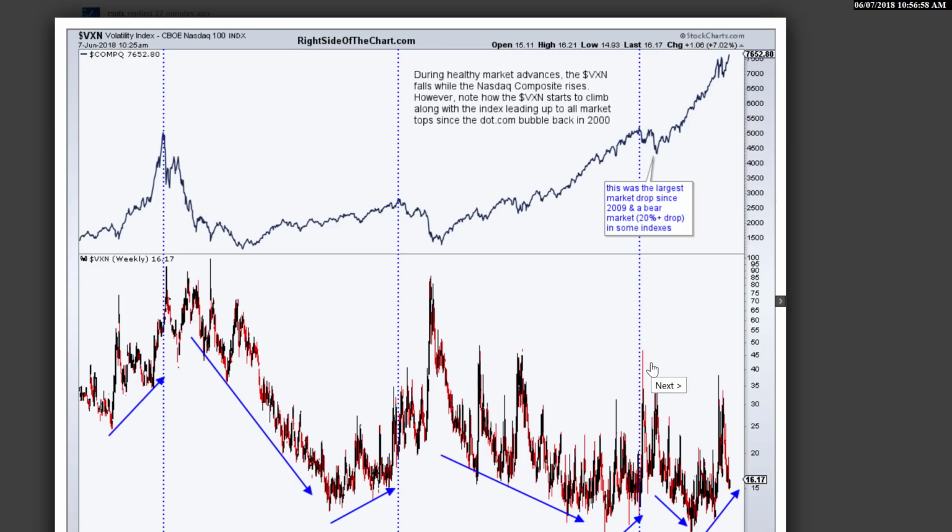Okay, I followed up on that same post in the trading room with this one. This is the VXN, a long-term chart. This is a 20-year weekly chart. So you have the Nasdaq composite up here on top, and the VXN on the bottom. To me, this is pretty simple stuff. There's nothing guaranteed in trading, but you have to look at past patterns, what's happened in the past, to try to predict what's going to happen in the future. That's what technical analysis is all about.